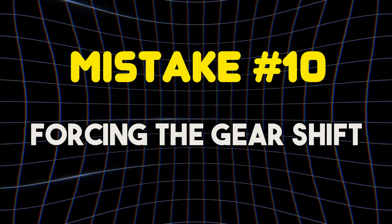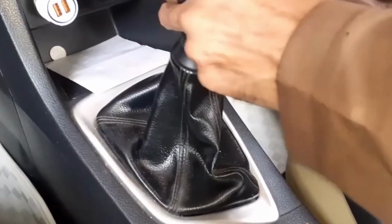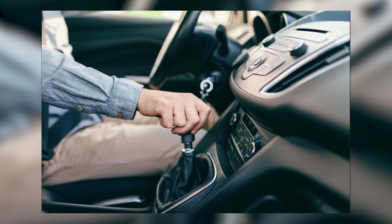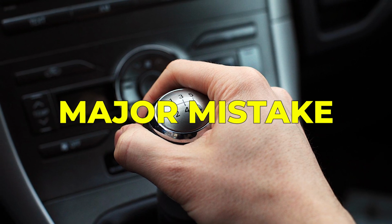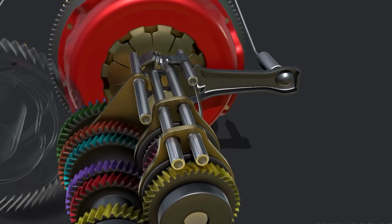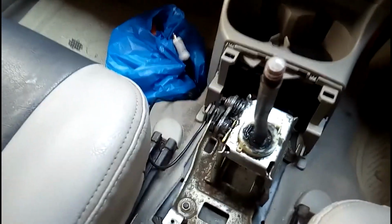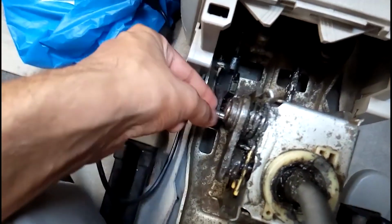Mistake number 10, forcing the gear shift. Some drivers try to force the gear lever into place, especially when they feel resistance while shifting. They might think that pushing harder will fix the issue, but this is a major mistake. Your manual transmission gearbox relies on synchronizers to smoothly engage gears. When you jam the shifter into gear, you risk damaging these delicate components.